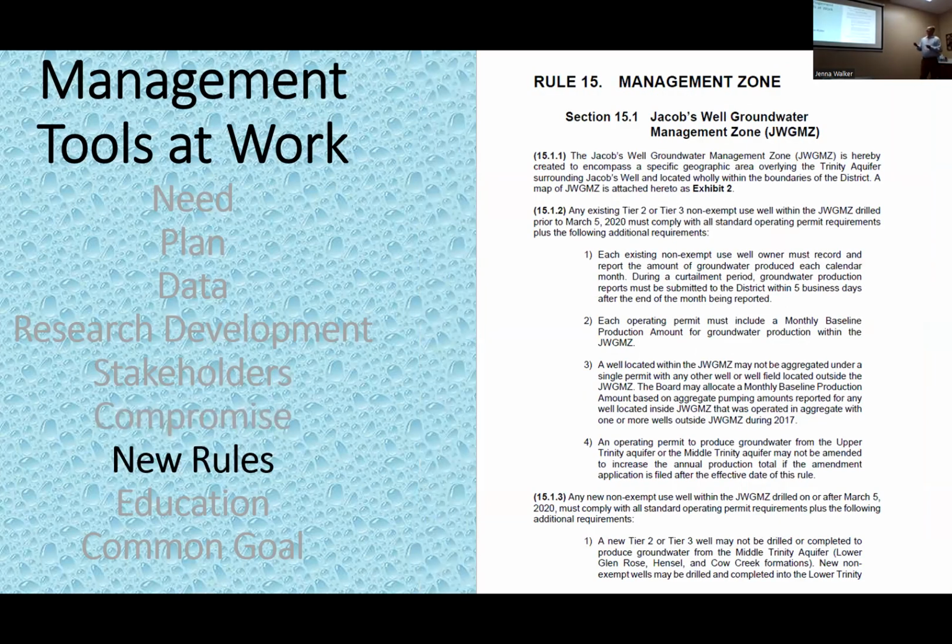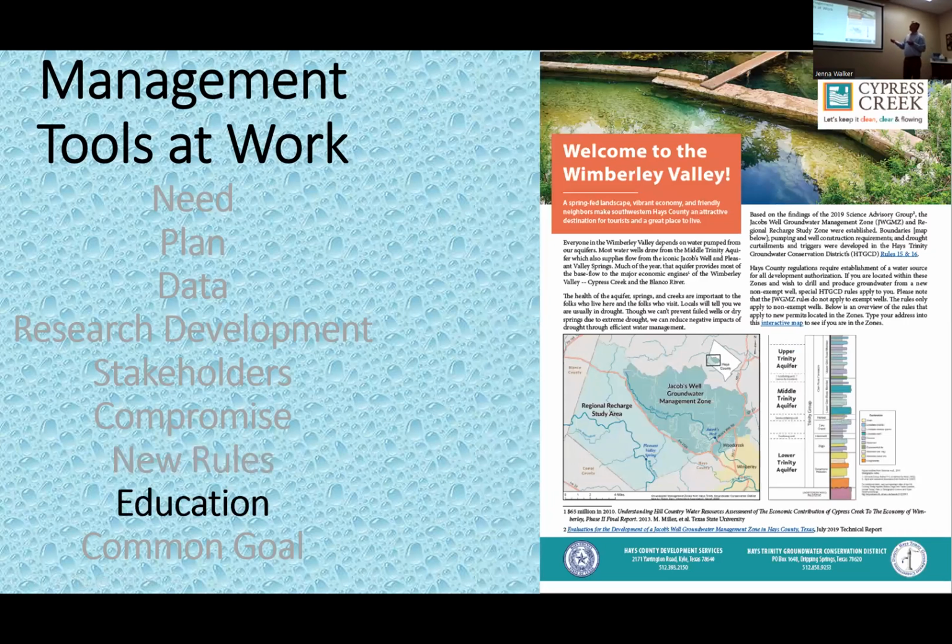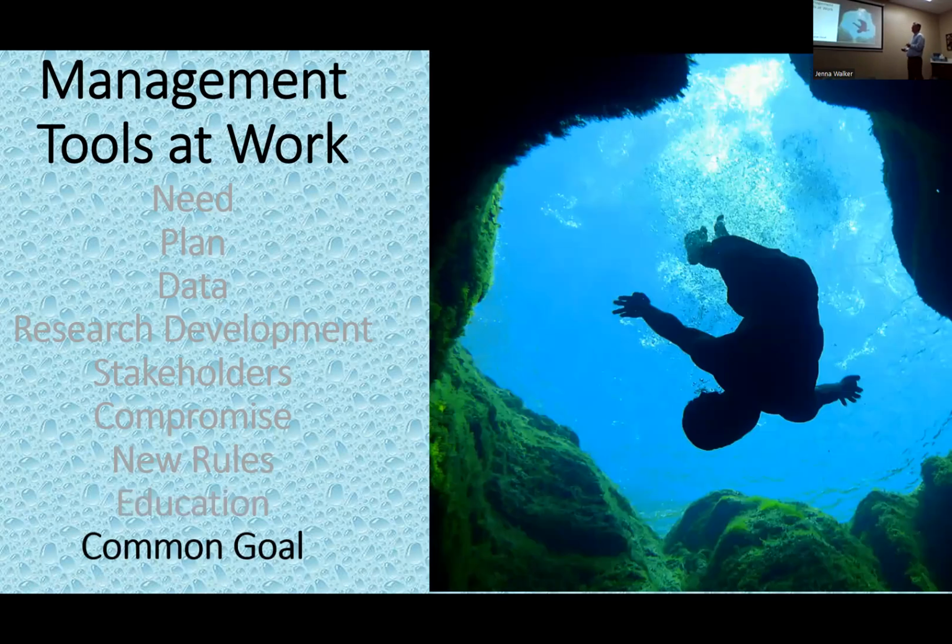In the case of the Jacobs Well Groundwater Management Zone, it's Rule 15. If you want to know exactly what you need to do, if you want to do any kind of commercial enterprise in the Jacobs Well Groundwater Management Zone, please visit our website, read Rule 15, and it tells you explicitly how to go about doing that. And then we have the education process where we tell everybody what we've done. Most of you have in your hand this flyer, thank you, Robin, that gives a really detailed account of what it's all about, why we're doing it, what you can expect from it, and exactly what kind of well you can drill on your property for whatever it is that you need it for.